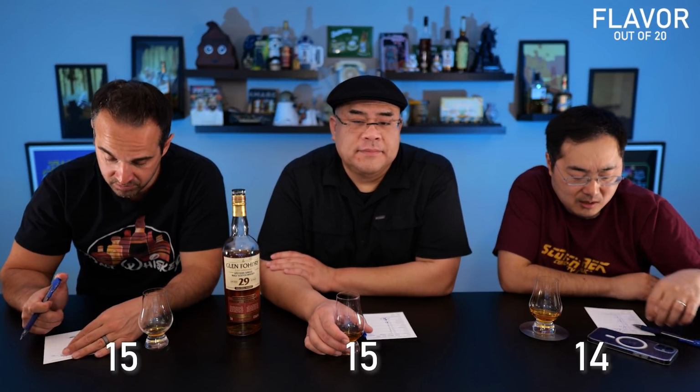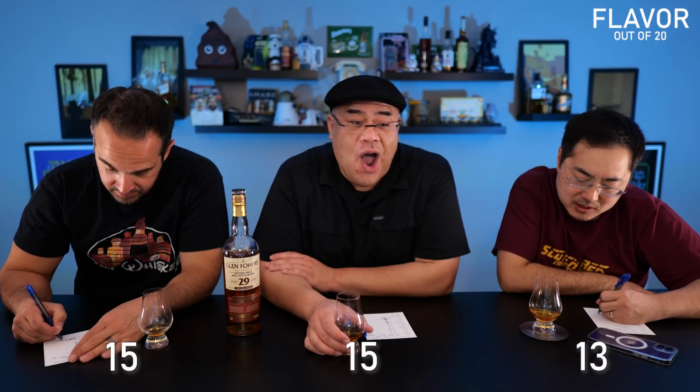It's sweet. If I did this blind, there's some earthiness. I can't tell that this was a well-aged whiskey. I feel like something's off. I feel like either the barrel, something was wrong, and it didn't impart the kind of flavors that it should have over the years. It just kind of lingered in limbo. I think I'll go down to 13 because I'm just not getting it.